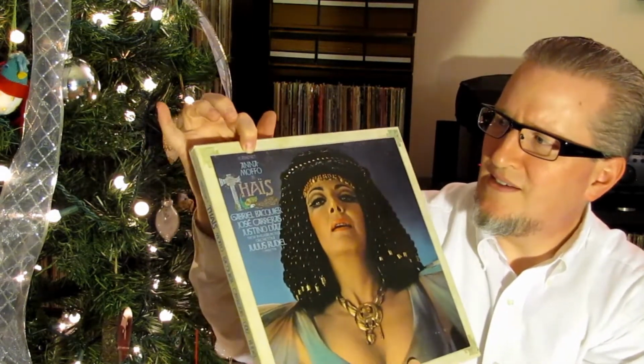Well, it's starring Anna Moffo as Thais, but it says Gabriel Bequer, Jose Carreras. Oh, those are the singers. Okay, so maybe Massenet. In tiny print there, it says Massenet. So maybe that's the composer.